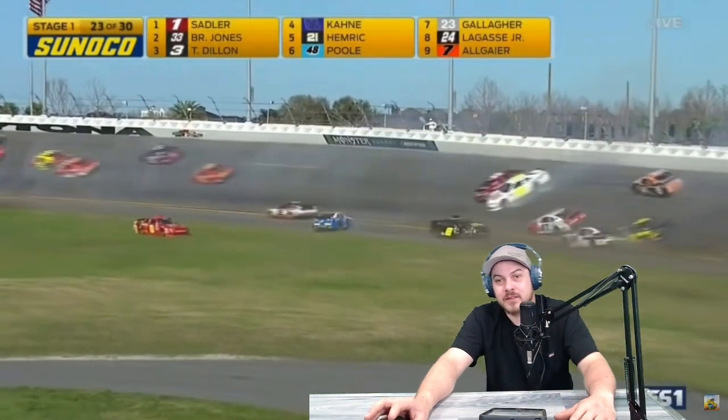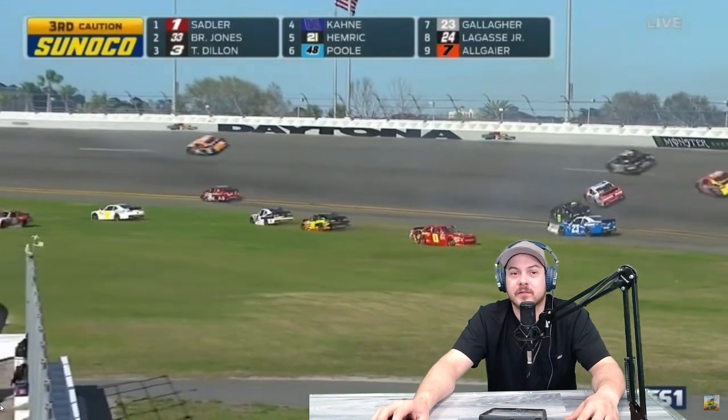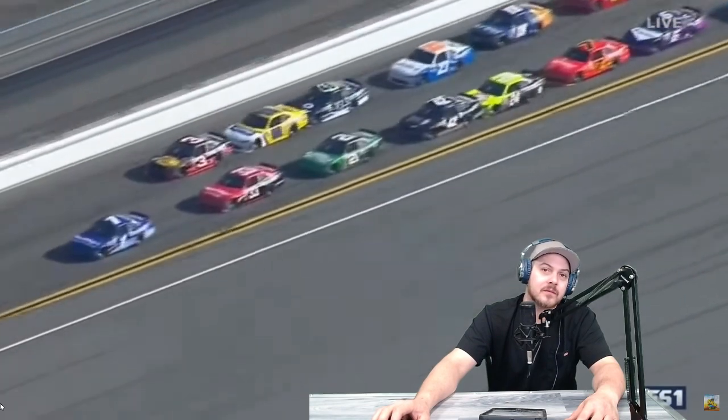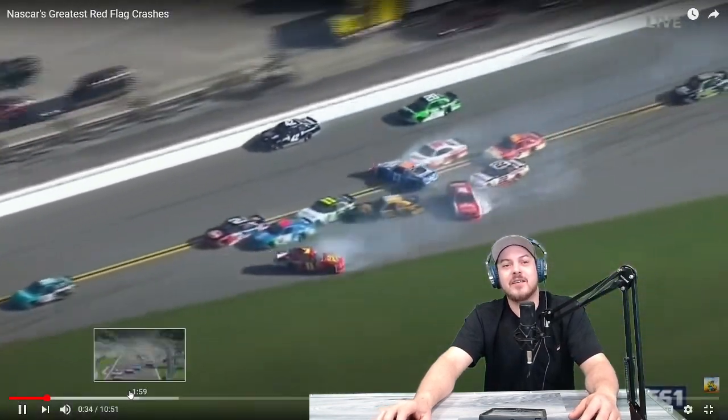Spencer Gallagher gets a piece of it. Oh, and they're still wrecking. William Byron. Kevin, you said it. You talk about mistakes on pit road, and look where that put Byron. Watch the 42. Ooh. Off of the bumper. How did he even get sideways?